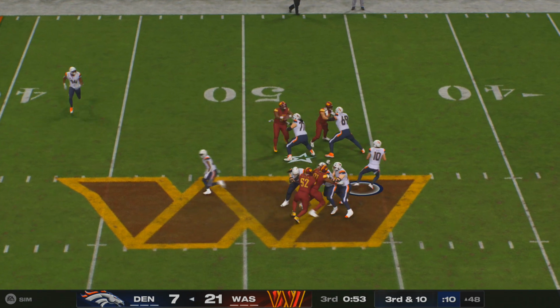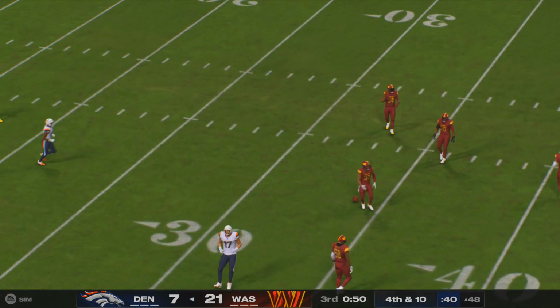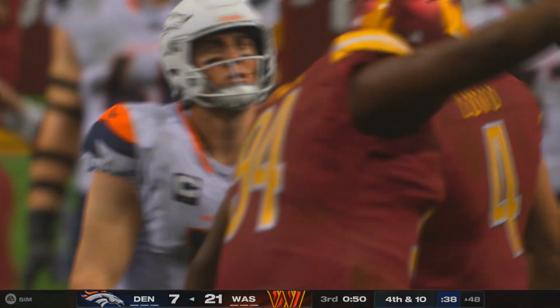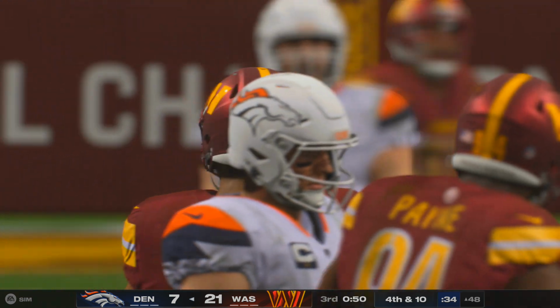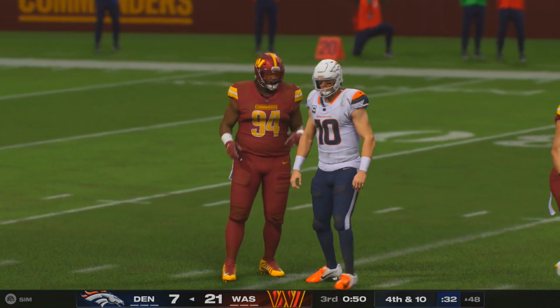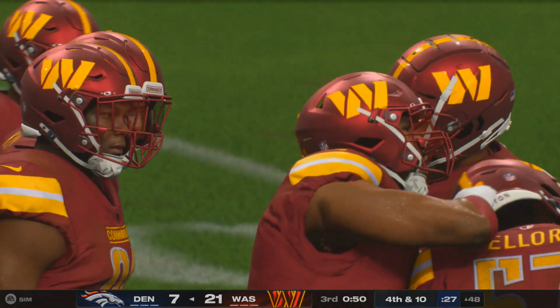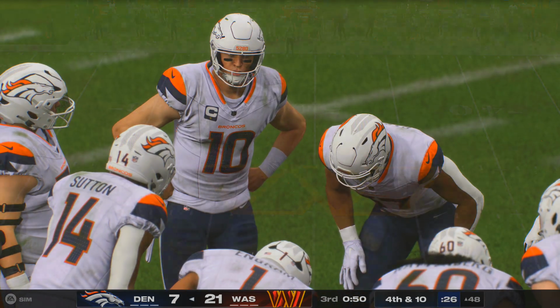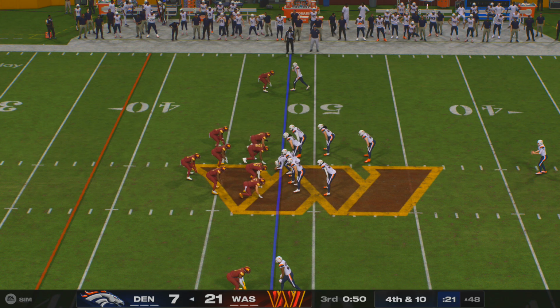Here's Nix. Oh, he had him. He was open, but he couldn't get it to him. It's incomplete. Putting pressure on the guy throwing the football is always good, but when you can couple that with contact on him that leads to an incompletion, as we just saw there, that's winning football. The Broncos send out their punter now as he's on to kick it away.